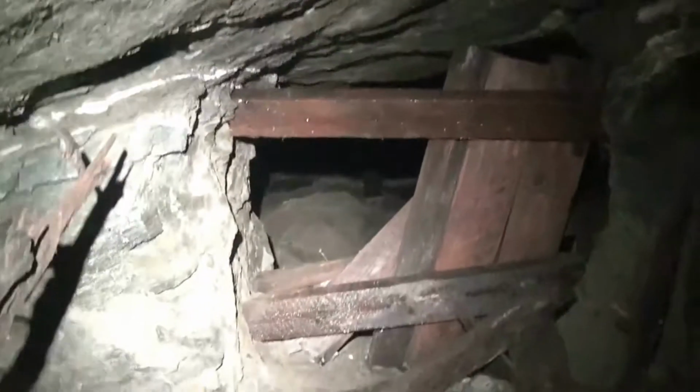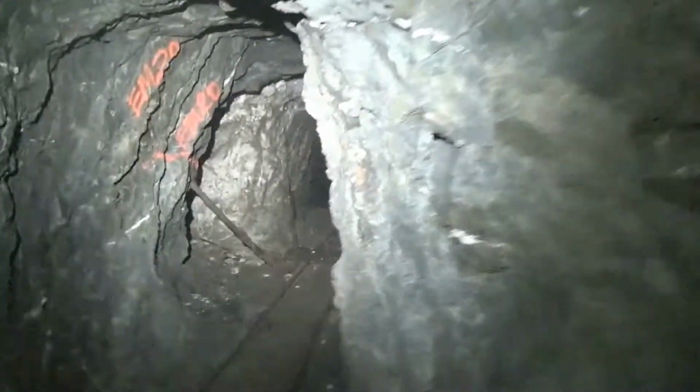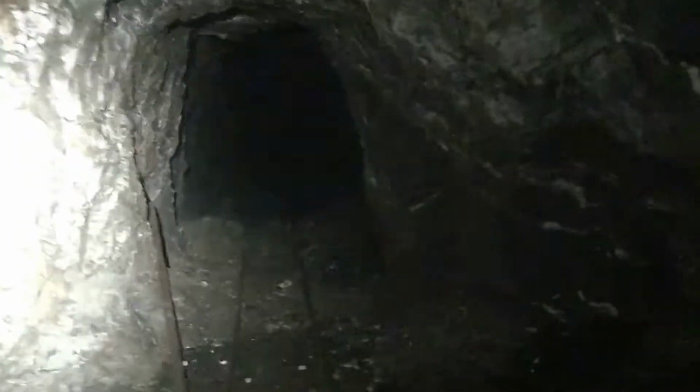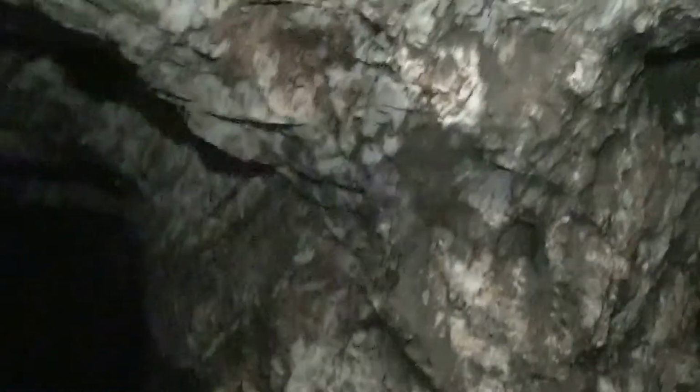Got an intersection. And another access to the stope. Take the right branching tunnel first. Another tunnel to the left. Wow, look at the quartz here. The whole wall is quartz. That's pretty cool.